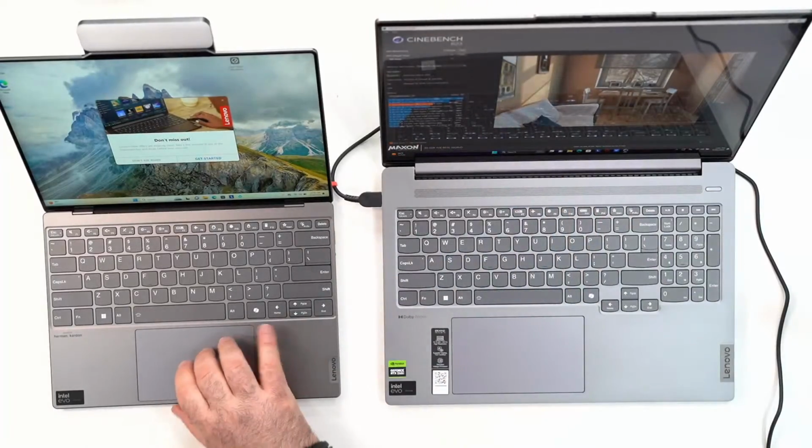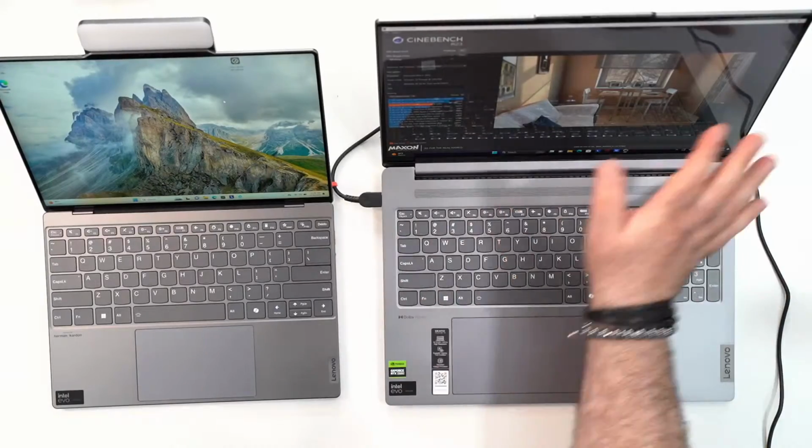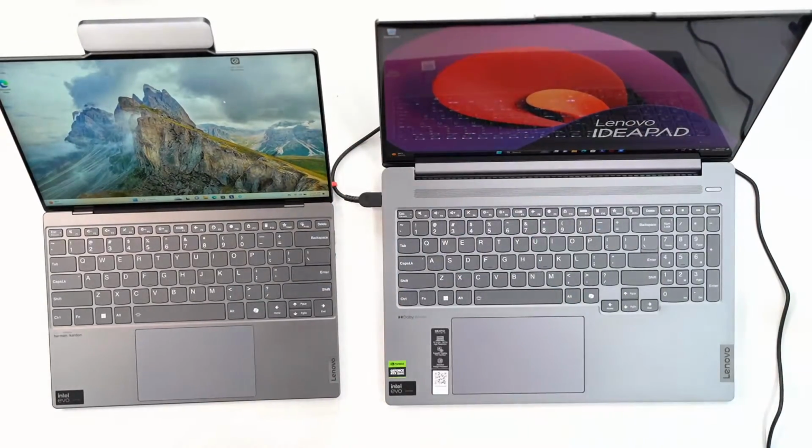That's a good score. So pretty good. All right, we'll get all that stuff. I will run all the benchmarks, of course. So any other questions? Let's take some of your comments and questions.